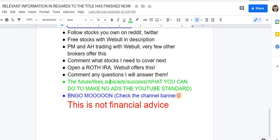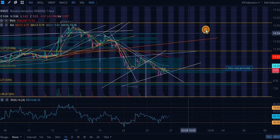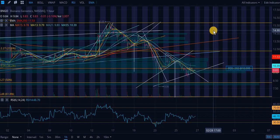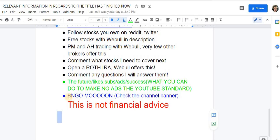And this BioNano to the moon. I hate saying BioNano to the moon when it's a red day. It's so ironic, and I feel like I failed you guys. But guys, long term, we're going to the moon. We are going to the moon long term and short term. I think short term is in the next couple weeks, next couple months. We are going to the moon.